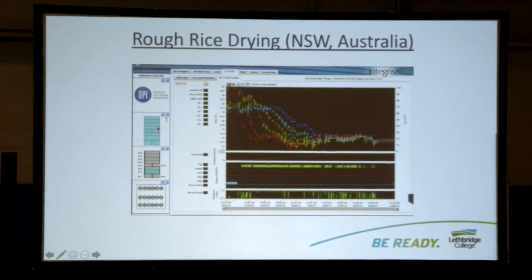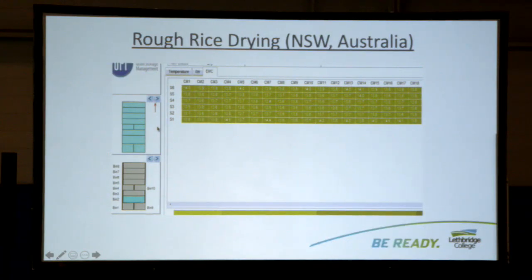This is another example, rice drying, or rough rice, often called paddy, also in New South Wales, Australia. We started this trial with an initial moisture of 18 to 20% rough rice and dried it to 13.5%, which is the standard for milling. We were able to dry very uniformly, almost between 13.5 and 14% moisture range.